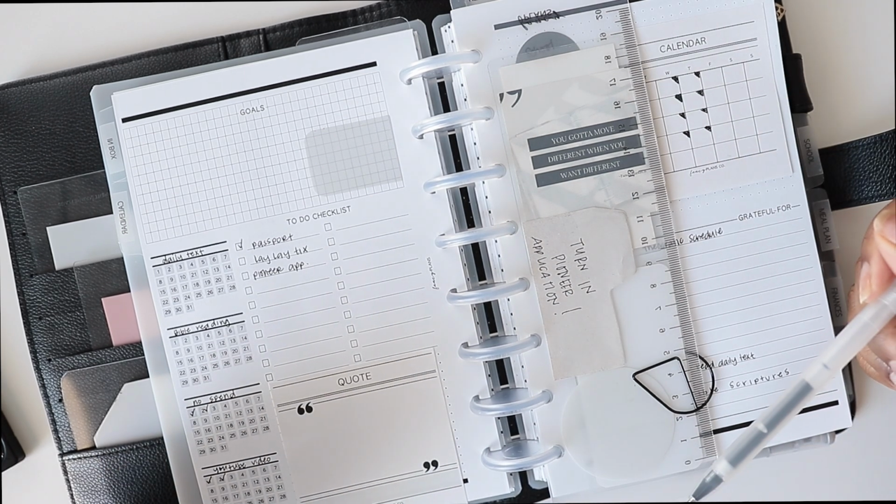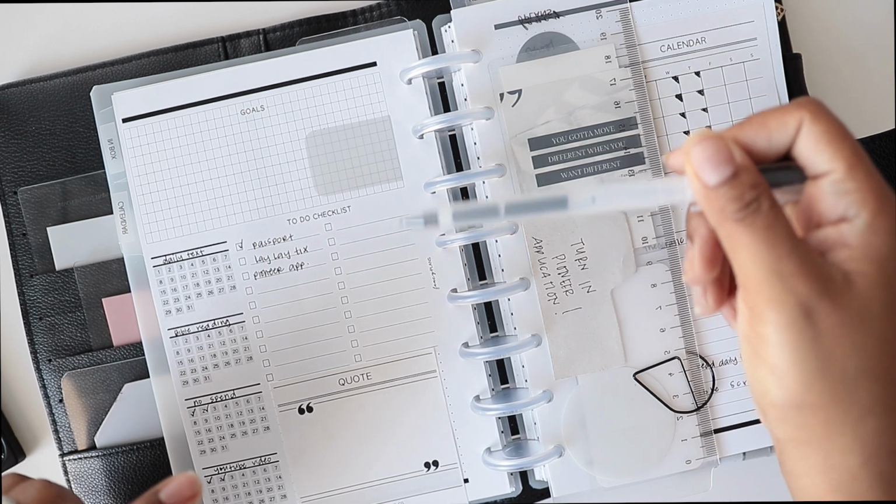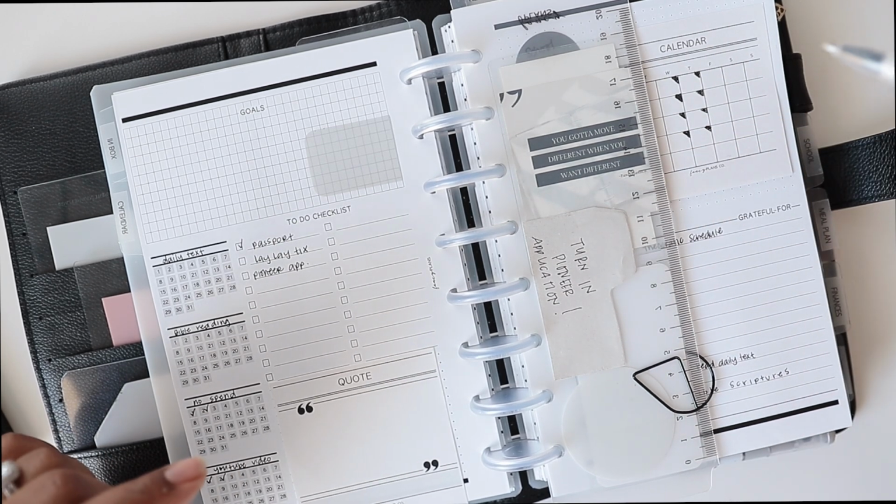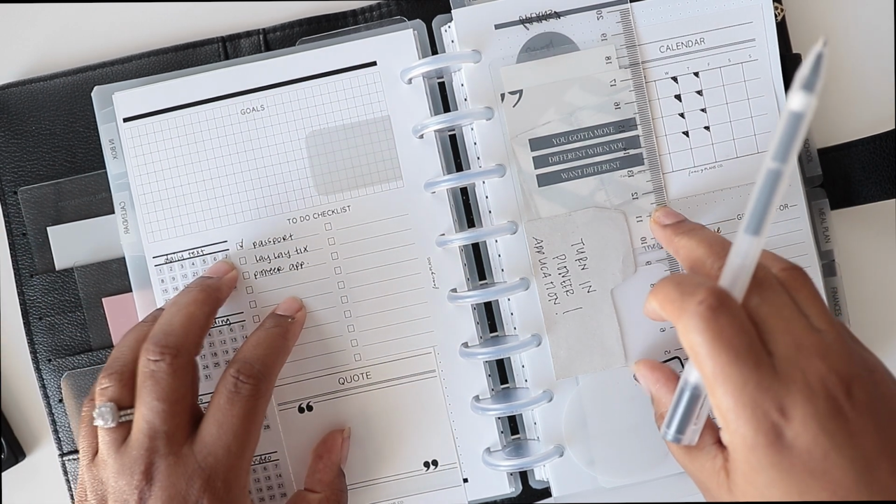You could also keep a running to-do list, which I sometimes do. And so how that will look for me is it would just be an insert in here, and I just constantly add to that to-do list, and I check it off as I go along if it doesn't pertain to a specific month.